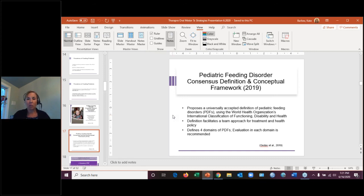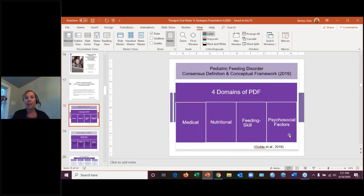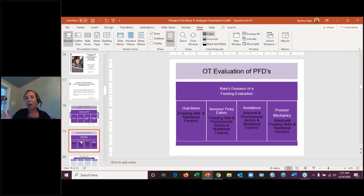The article really stresses the importance of using a team approach for intervention for feeding. And the 4 different domains of pediatric feeding really speak to all the areas that we need to address when we're looking at pediatric feeding disorders. So the 4 domains, medical, nutritional, feeding skills, and psychosocial factors, I sort of went ahead and put them in my mind about how I look at children, and a lot of times how I see them.